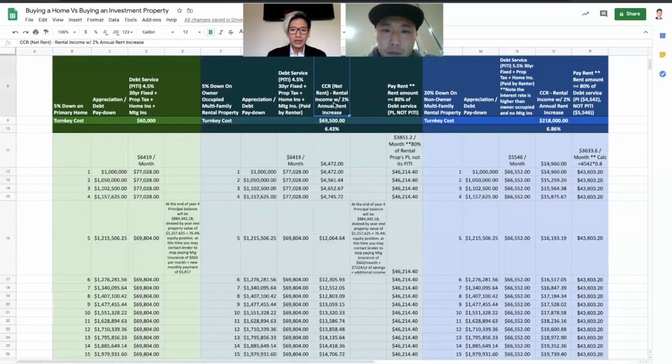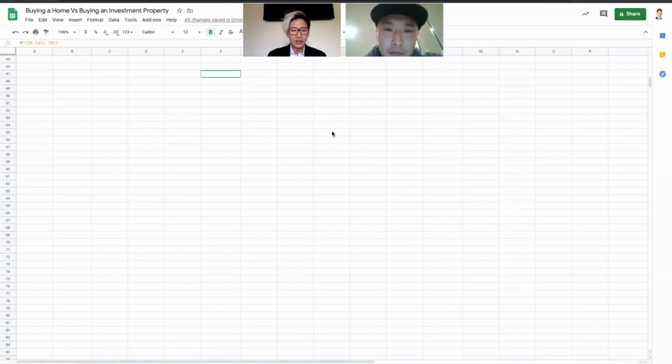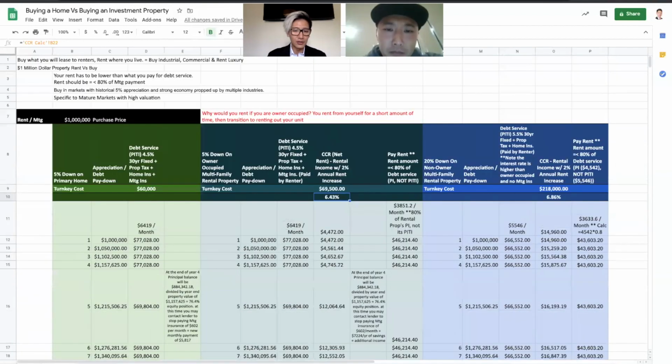Your rental property should have a 2% increase in net rents because you should build that into rental agreements, okay? And the property management company should know this. If they don't, don't hire them. Let me go over the calculations too. This property should have a cash on cash return of 6.43%. These aren't numbers I just pulled out of thin air. This is based on my experience with this. Let's look at the calculations.